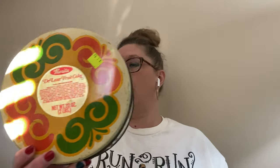The inside looked pretty good on both pieces. I think that they are the same. There's discoloration, just slight discoloration in this, but I do think that they are a set, and I picked this up because I love the colors on that.